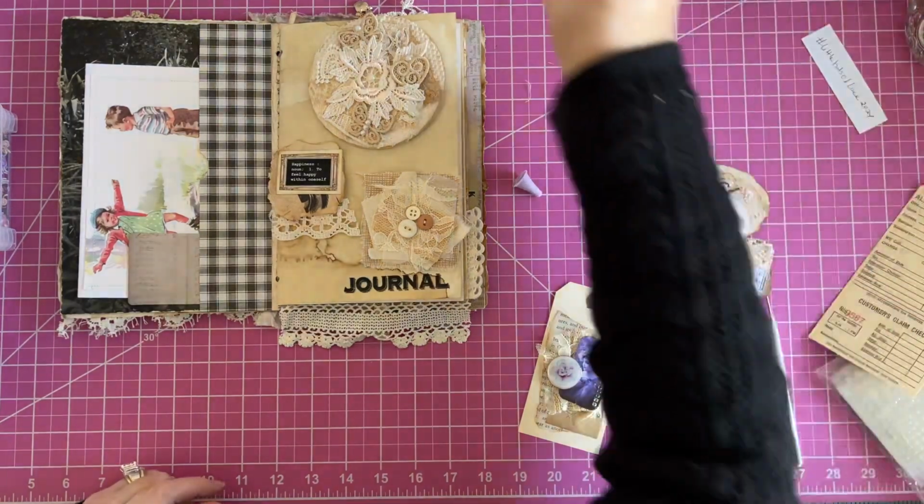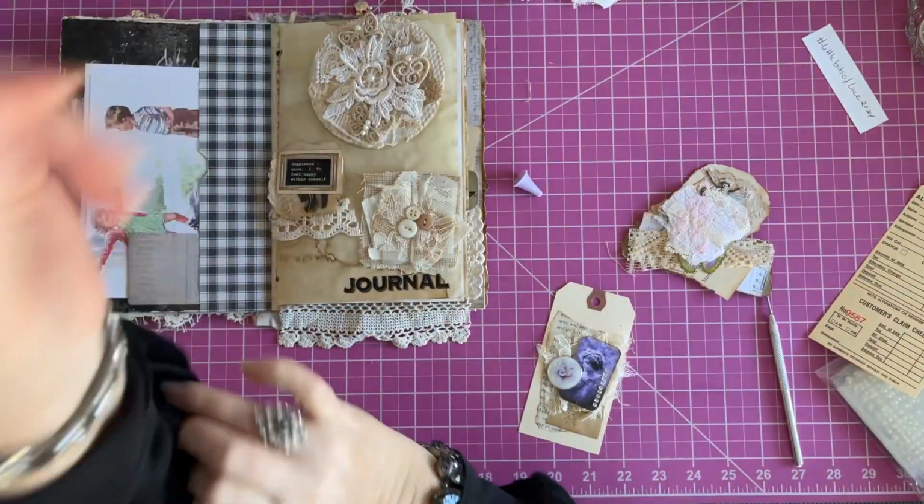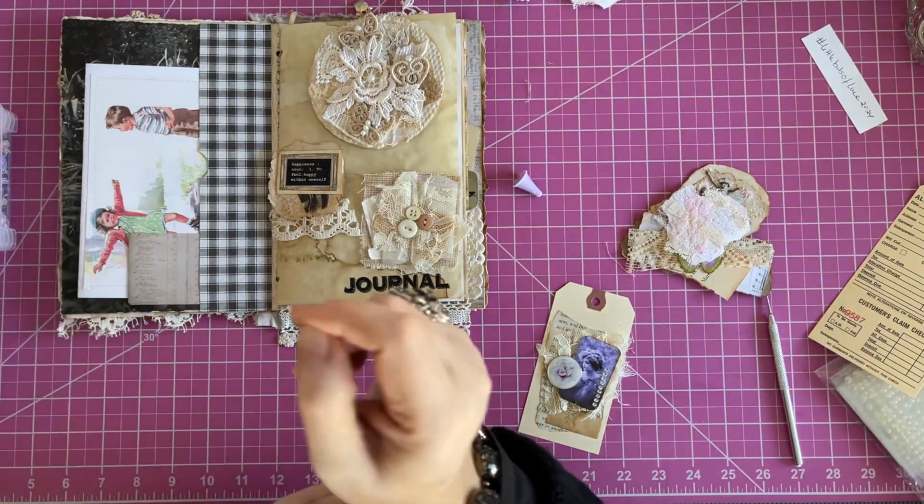Let me organize my... Got these sleeves on again today. You would think I'd learned my lesson the first two times I wore it. All right. Let's get these sleeves up. They're driving me crazy.